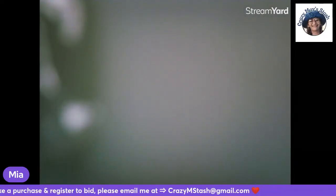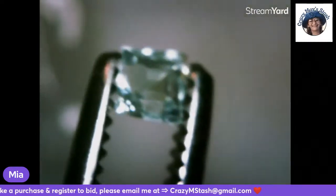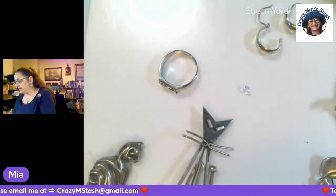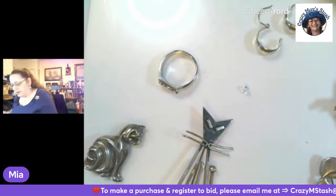And then I found, and then there was this in there. Oop. That would not be good. Let me find my tweezers. Okay, this will hold it. I think that's aquamarine. Oh, let's see. I'm going to test it. Yes. Yes, it is. And there's just another piece of something here. So that is an aquamarine.